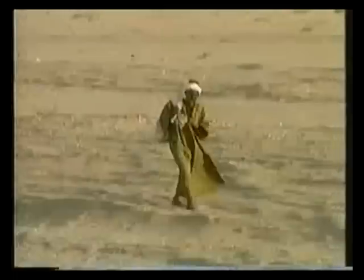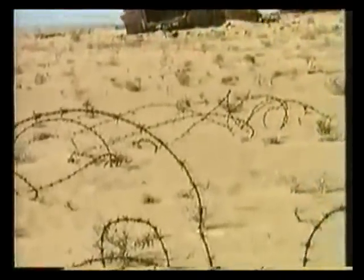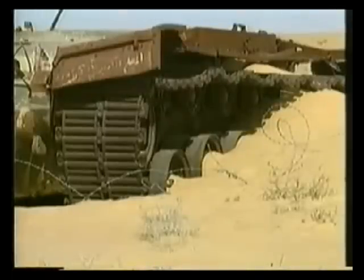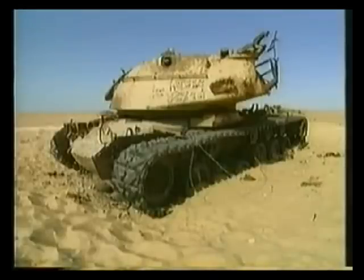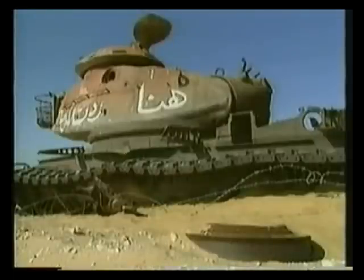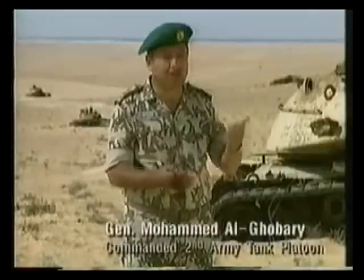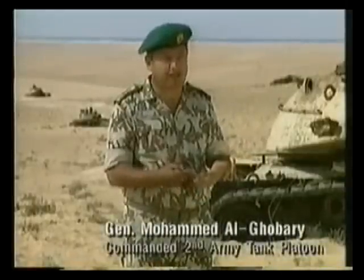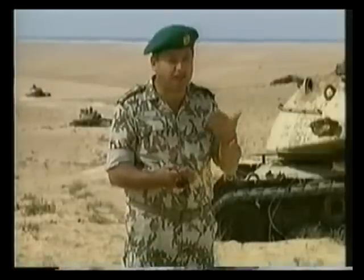This is the Sinai Peninsula, approximately 10 miles from the banks of the Suez Canal. In 1973, thousands of men fought and died here. Now the carcasses of their killing machines are all that remain to mark their passing. The tank battle is similar to the dinosaur fights of long ago. The fighting is intense and gruesome. The one who has the first blow is the victor.